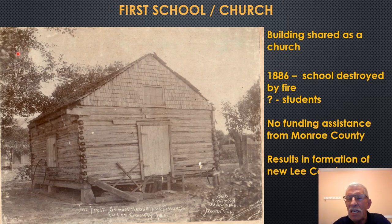Now, in 1886, this would be destroyed by fire. As the story goes, it was believed to have been started by some boys who were tired of going to school now that the weather was getting nice. If this is true or not, we really don't know. But at any rate, the schoolhouse burned down.